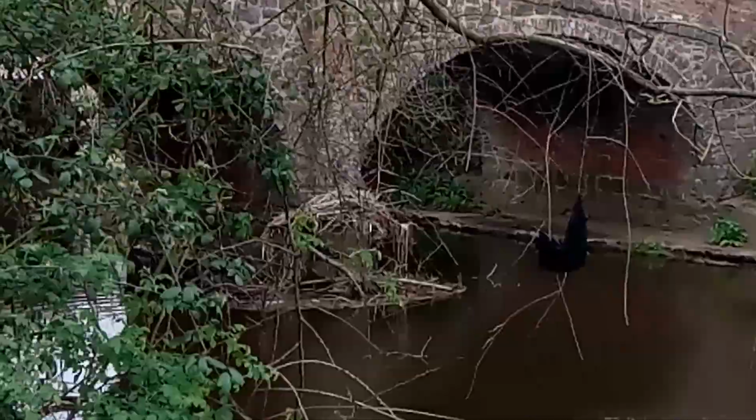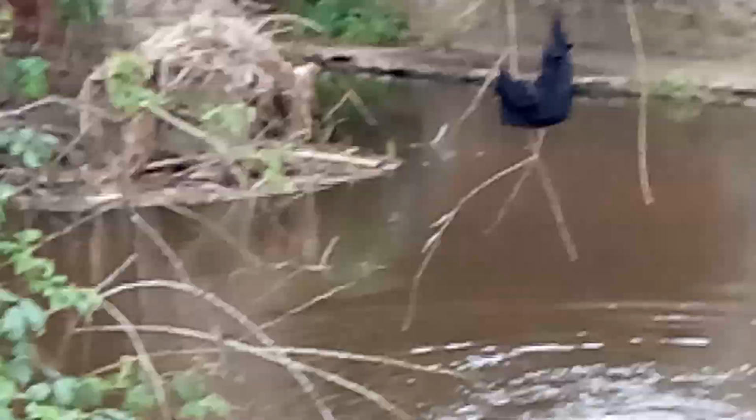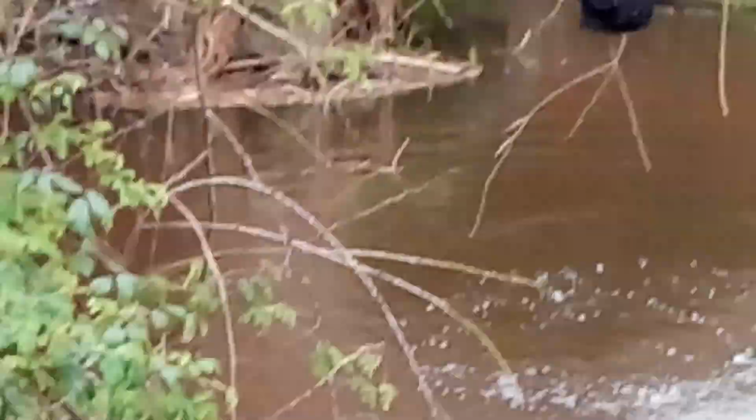Callum's obviously been here before. As you can see, there's his underpants. Where's that sock? There's a sock down there as well.